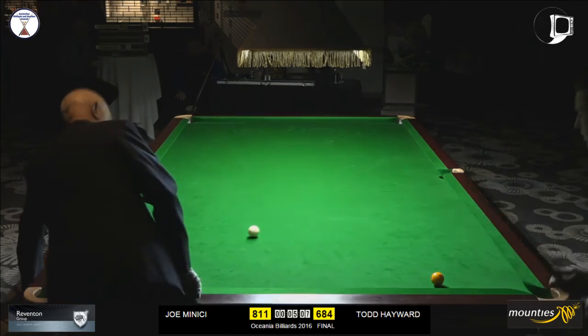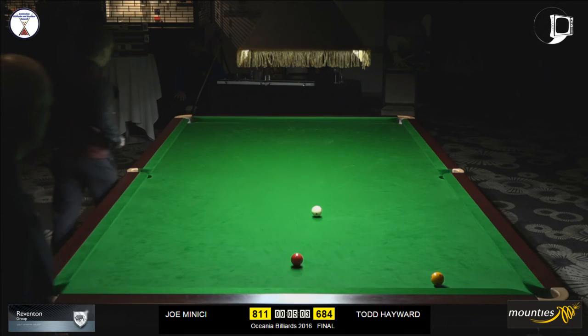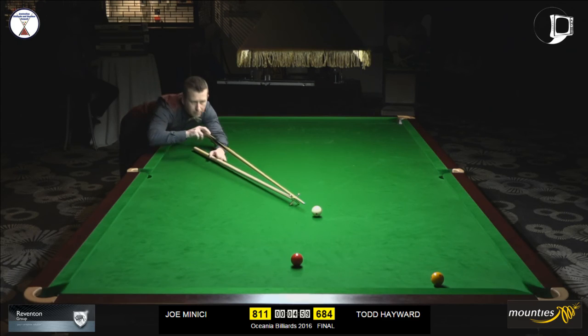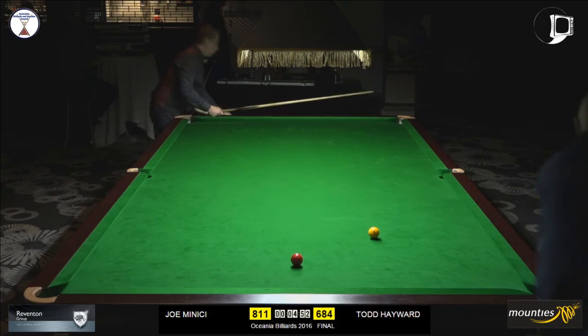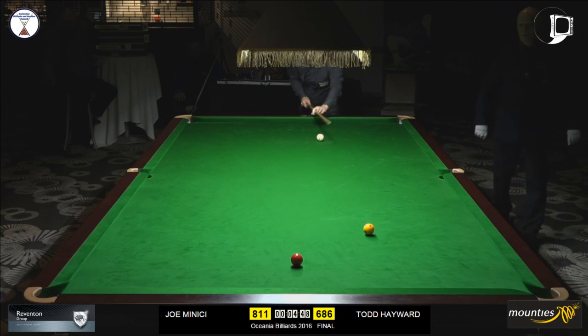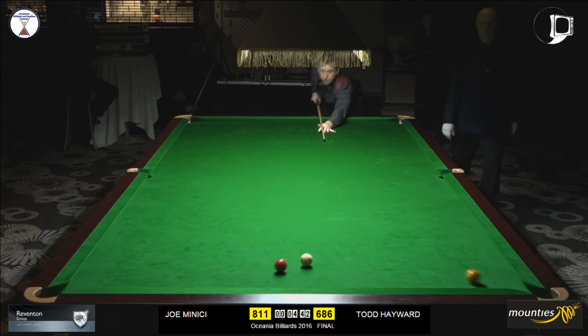The men's open of snooker. There's a festival truckload of cue sports still to come. There's a record 88 entries in the Oceania snooker. There's around 60 odd in the 6-red snooker, and there's some very exciting women's 6-red snooker prospects, aren't there? Yeah, so a whole lot of snooker happening here at Mounties this week.